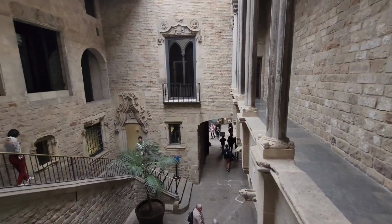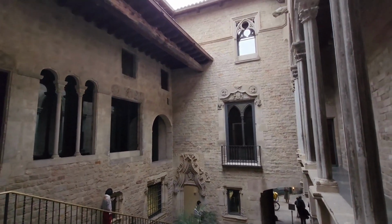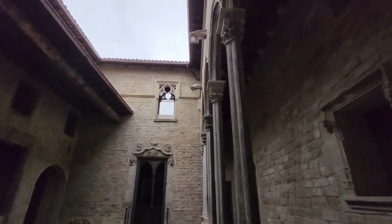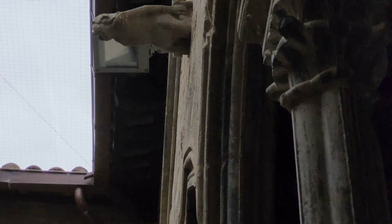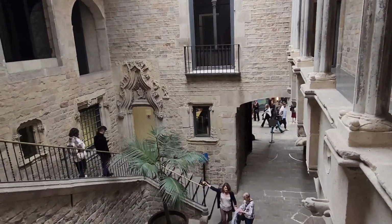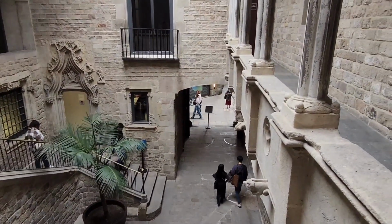Beautiful exit. So we were in there for roughly about 45 minutes. Now, it's a slower day, but it was very, very hot in there, so we kind of wanted to rush. I can't imagine what this place would be like on an August weekend. All right, so that's us finishing up the Picasso Museum.